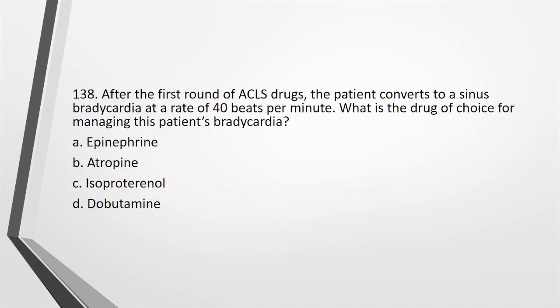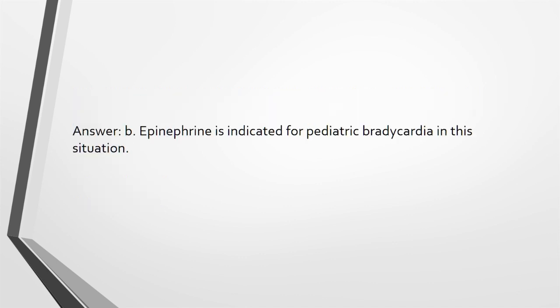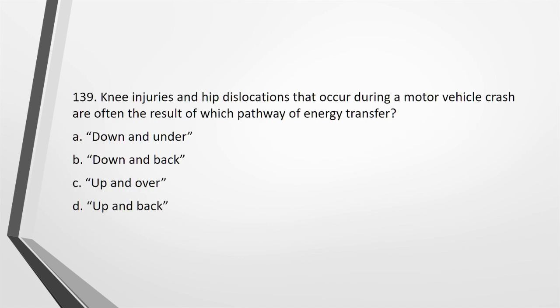138. After the first round of ACLS drugs, the patient converts to a sinus bradycardia at a rate of 40 beats per minute. What is the drug of choice for managing this patient's bradycardia? A. Epinephrine. B. Atropine. C. Isoproterenol. D. Dobutamine. Answer. B. Epinephrine is indicated for pediatric bradycardia in this situation.